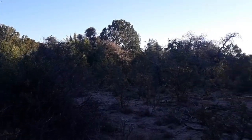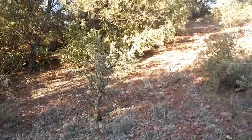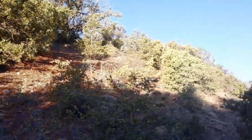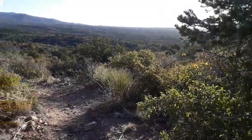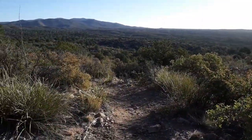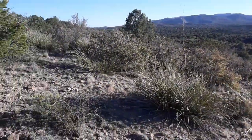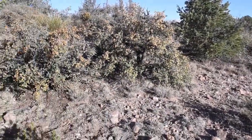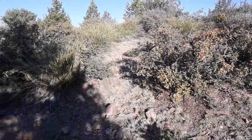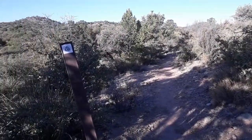Just a pretty morning. My legs and my feet feeling pretty good this morning. A little tender where I had blisters. Not bad.